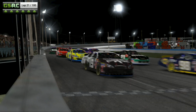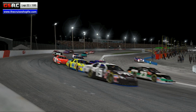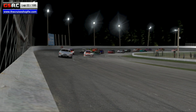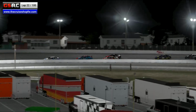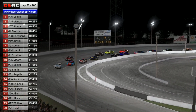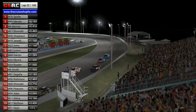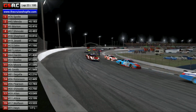Brad Speidel jumps out to a great advantage, and that's going to leave the door open for Tim Shinovsky to try to pull the inside of Jason Menda. He's going to pull just about even, maybe? No, not quite. Menda able to get to the bottom, but now look at Justin Morton in the 9 car. He's tried this a few times, trying to make that outside groove work, and he's actually going to pull ahead just a little bit as they head off towards turn number 1.